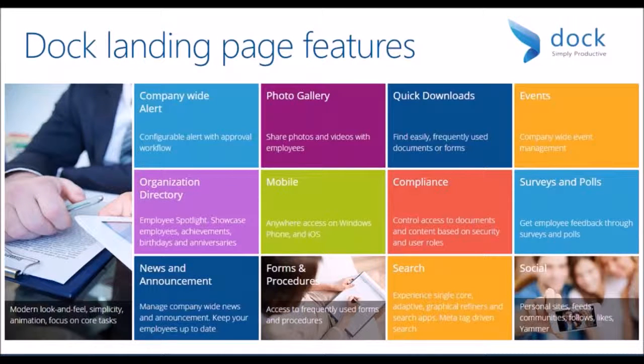And also you have social: personal sites, feeds, communities, follows, likes, and like Yammer. Yammer is an enterprise social media platform that you'll be getting as a package with Dock.